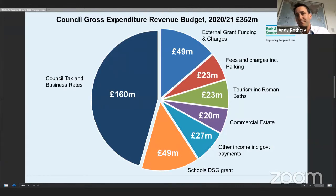And we also get reimbursed for expenditure from government under the Section 31 grant. And then finally, we have the school's DSG grant funding. There's a pass-through, so that's the same amount as the money we administer and pay to the schools. So that really covers everything in terms of explaining the numbers.